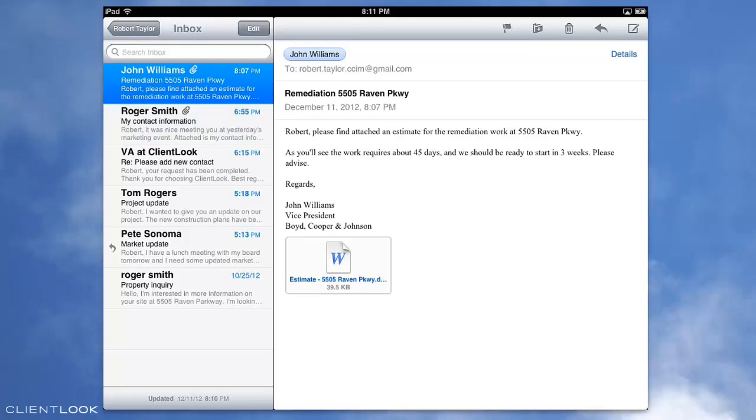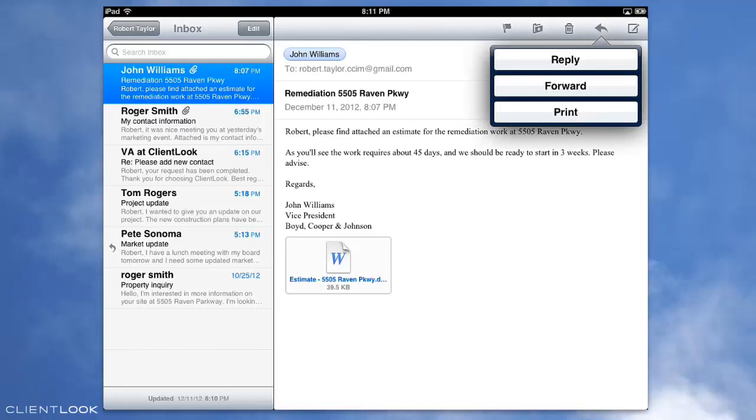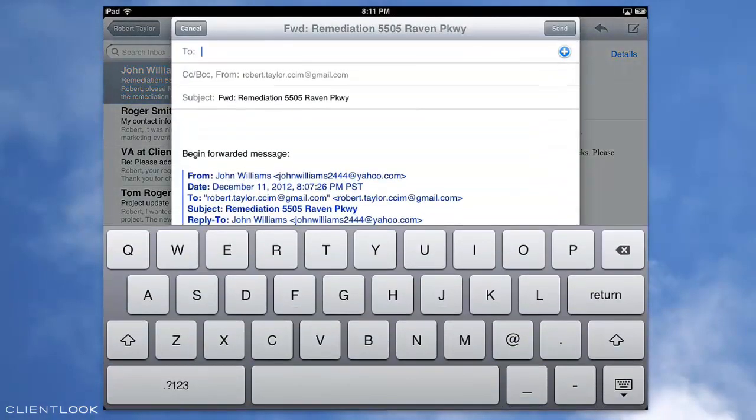Now, the next email you look at is an email from John Williams, who's a vendor for one of the projects that you're working on, and it's a quote for some services. Now, this is an email and a file that you want to make a part of your electronic project in ClientLook. So all you need to do is to forward this email, including the attachment, to your ClientLook project.